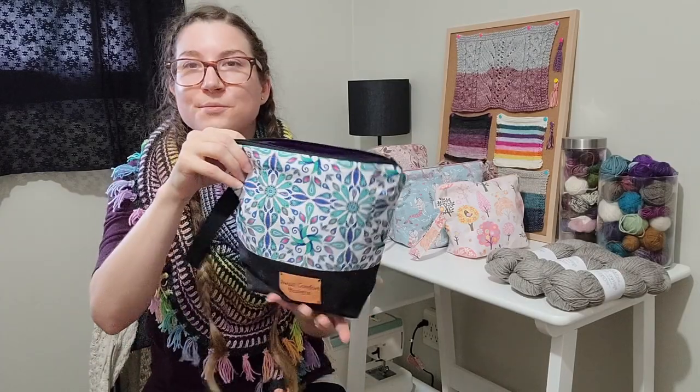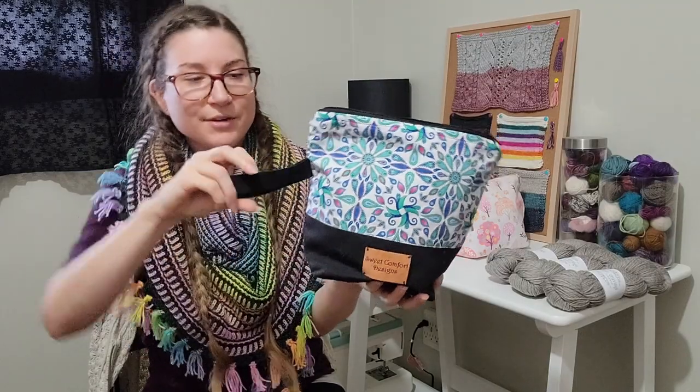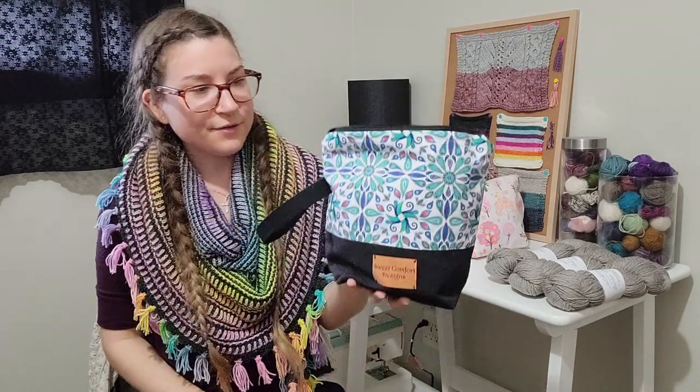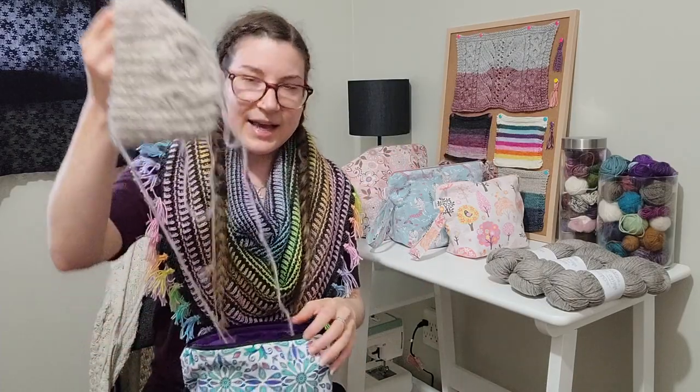It's a really nice bag. It's got a canvas bottom and a really sturdy handle on here. And it's got a vibrant purple on the inside. It's the perfect size for a hat project or a sock project. And right now I have a hat in here.